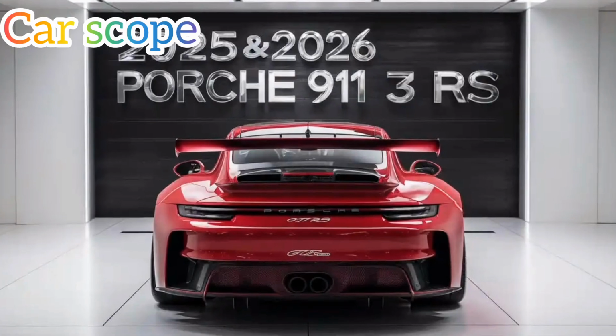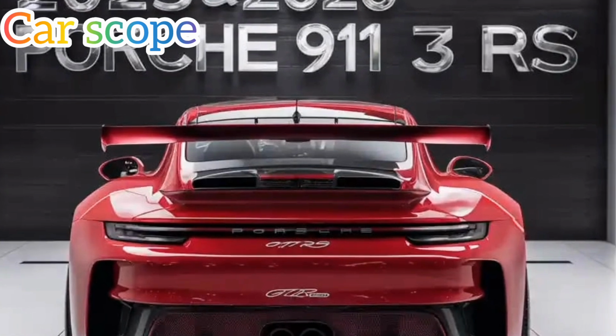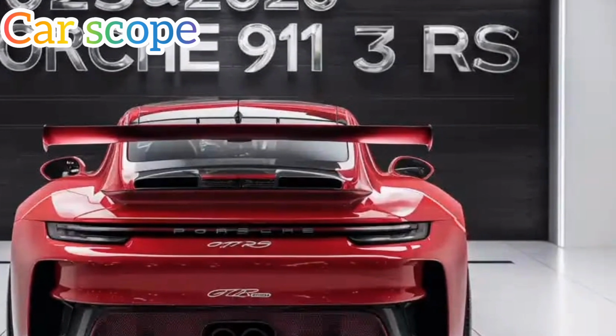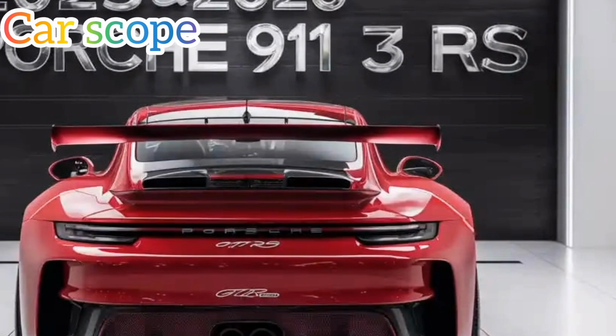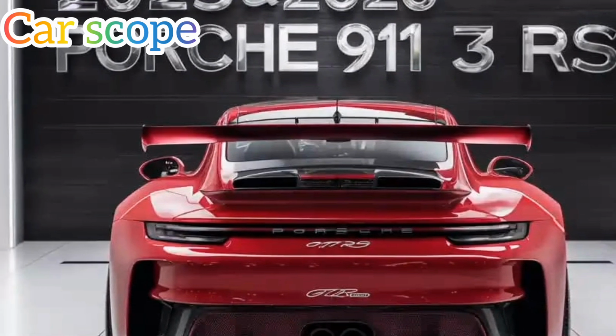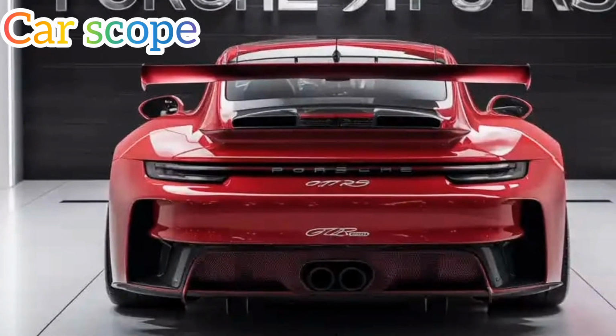It's not the fastest in a straight line, it's not the most luxurious, and it doesn't coddle the driver. But for those who understand its purpose, for those who crave precision over excess, and for those who dream of apexes and braking zones, this car is pure magic. It's the last samurai of the analog era.